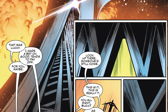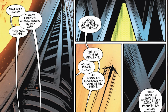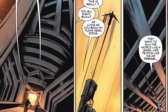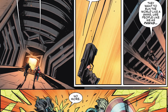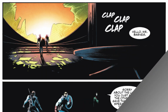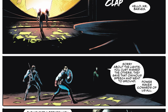And matter of fact, you have the place continue to be blown up left and right. And so it does look like the outer circle is about to lose, possibly here. But then you have Steve and Bucky realize that most of the outer circle got away except one. And so of course they're kind of like, let's go ahead and meet this last person and hopefully stop him. And so that is the moment where they are actually confronted by the revolution.